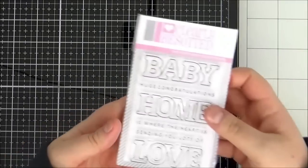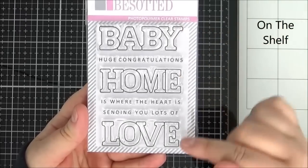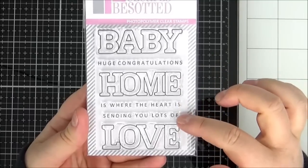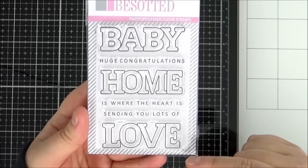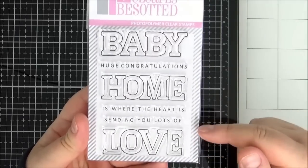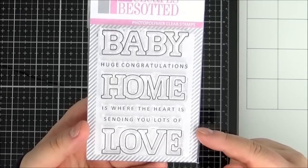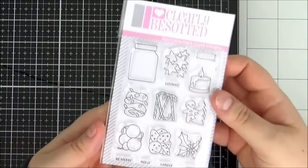Next up is the On the Shelf set. You've got these three larger words: baby, home and love. And then you've got huge congratulations, is where the heart is, and sending lots of love. You could add these onto a shelf, like the wooden words and things like that, which are quite popular at the moment, but obviously you could use them separately on their own. You can mix and match the sentiments how you want to. There is a die set that coordinates with this set for the baby, home and love. So really nice.